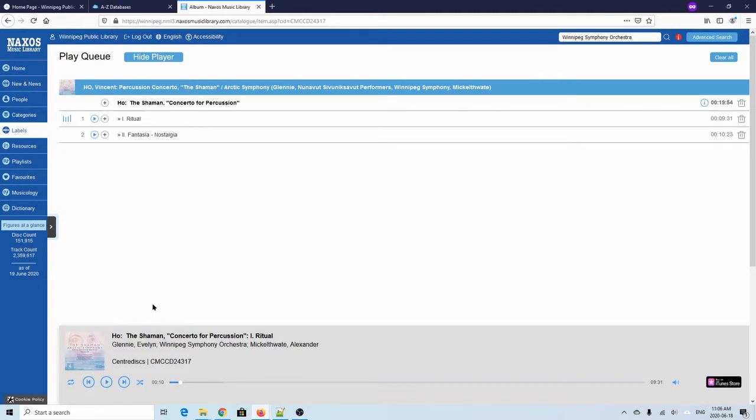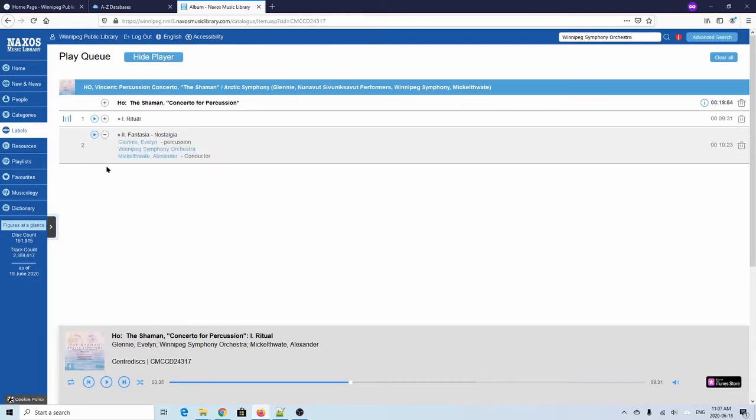There's a volume control at the bottom. If you want to jump to a particular part of the track, you can click and drag the playhead. There are also controls to play and pause, skip to the next or previous track, to shuffle the playlist, and to put it on repeat. You can select individual tracks directly from the play queue. Click the plus sign to get some extra info on the track.